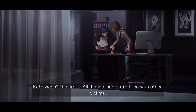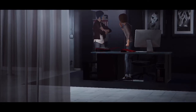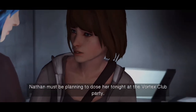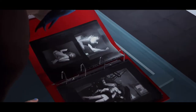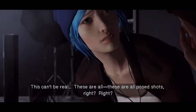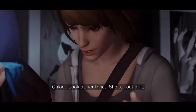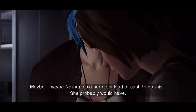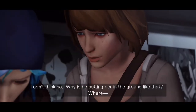Kate wasn't the first. All those binders are filled with other victims. Victoria has to be next. Nathan must be planning to dose her tonight at the Vortex Club party. Rachel. This can't be real. These are all post shots, right? Right? Chloe, look at her face. She's out of it. Maybe Nathan paid her a load of cash to do this. She probably would have. I don't think so.